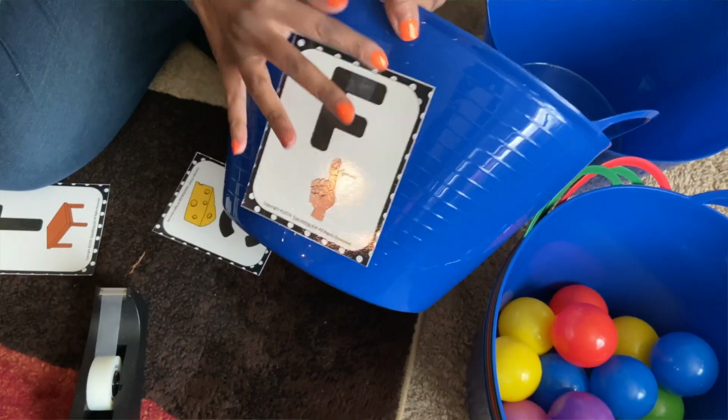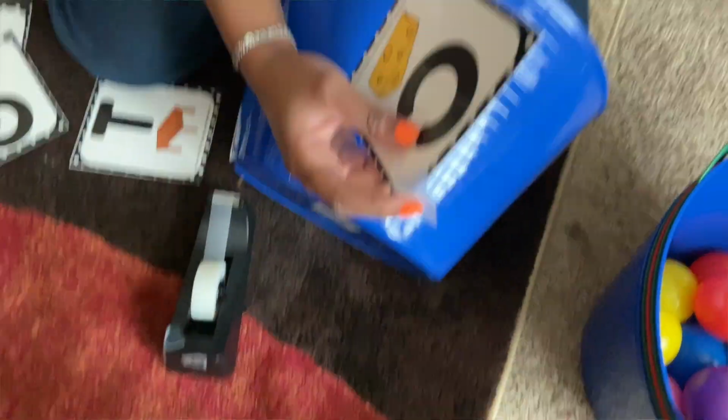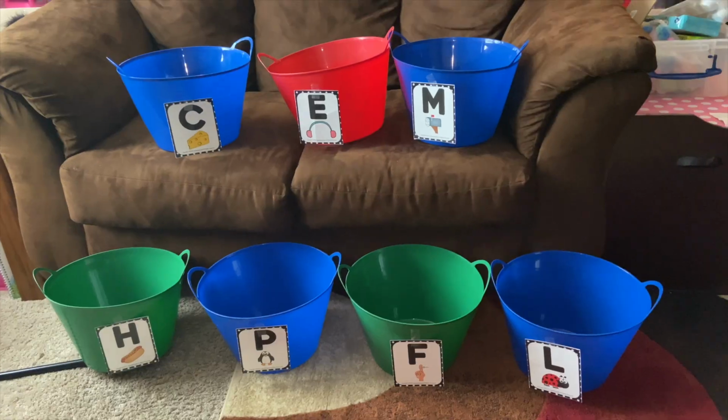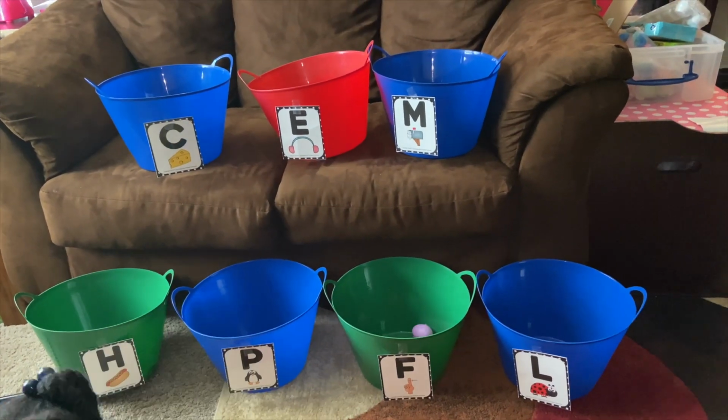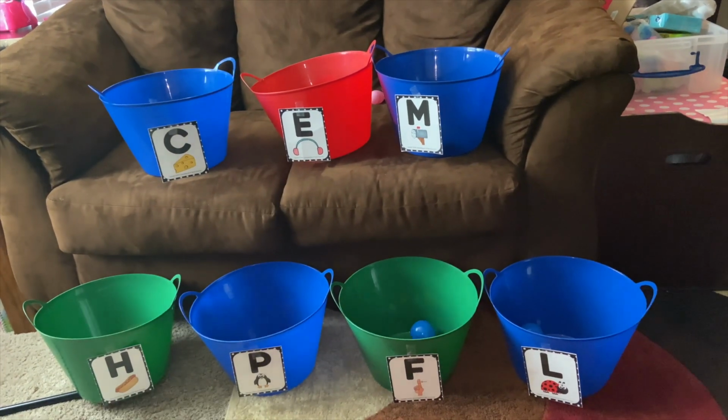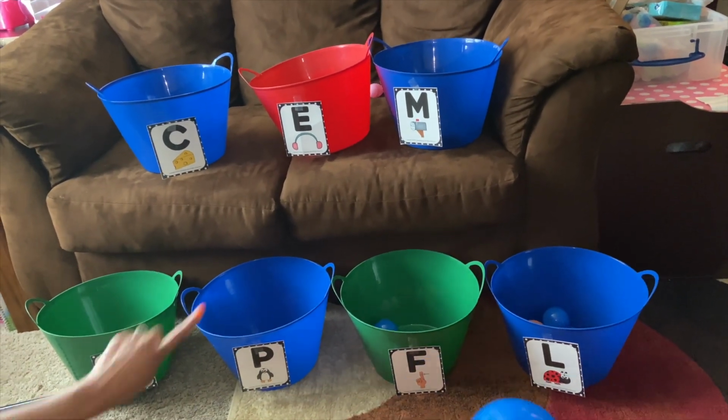Grab some of the letters that you're working on and tape those flashcards onto buckets. Then line the buckets up on one side of the room. Give children the balls or the beanbags and they will be across the room. Then you'll either say the name of a letter and they'll have to toss their ball into that basket, or you can make this even more challenging by saying the sound of a letter and then they have to identify the letter that makes that sound.